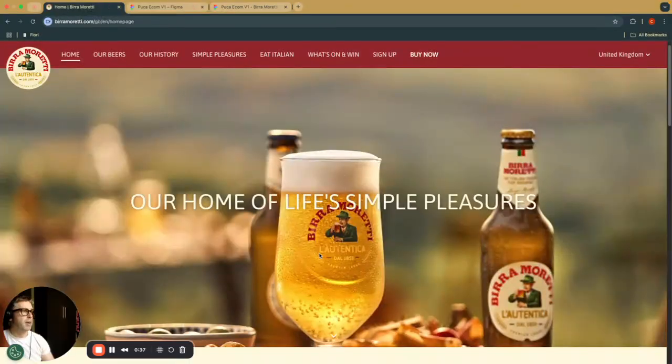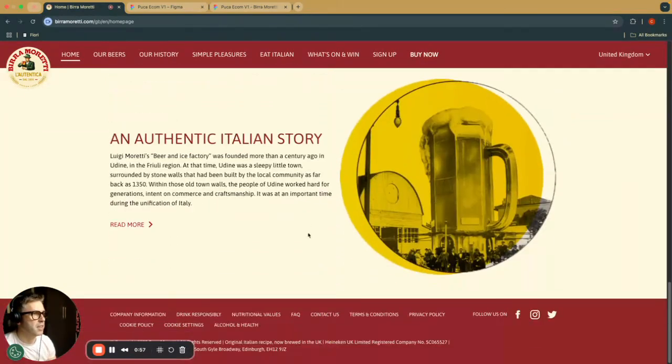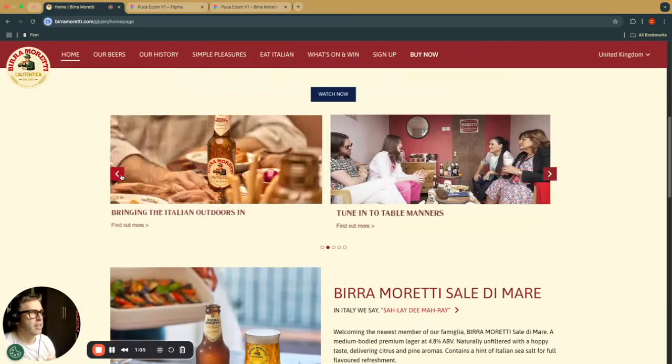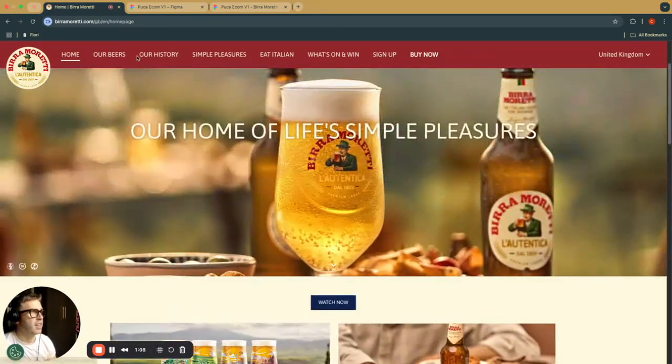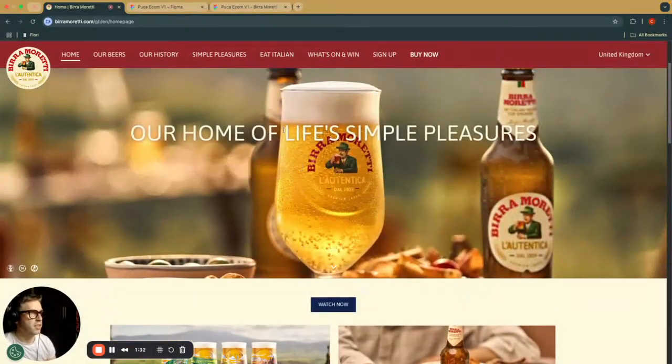So Birra Moretti is quite a popular Italian beer, I guess, alongside some of its competitors like Peroni, Angelo Peretti, and Menabrea that would be sold in the UK, Ireland, and Europe. And the website here is quite a busy looking website in the sense there's a lot of descriptions here, a lot of things that are probably articles, a lot of information. And even in the header bar here, I've noticed there's like 8 different topics before you get to the real goal of the site, which is for people to buy the product. So I think it suffers a bit too much from being busy and it's kind of hard to understand really where to go when you get into the website as a user.